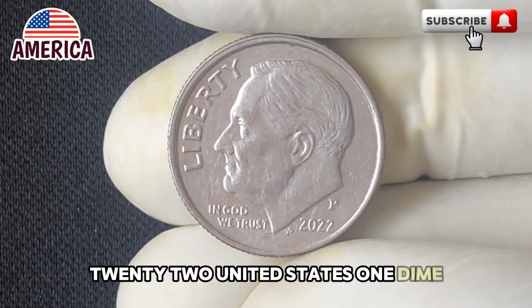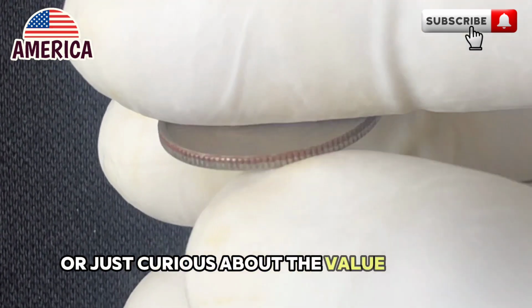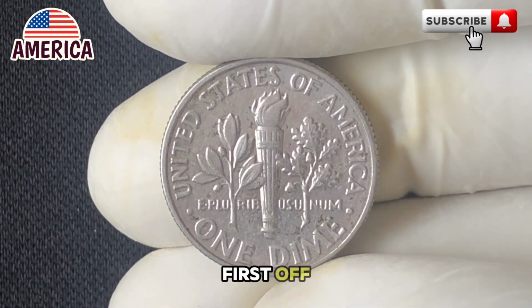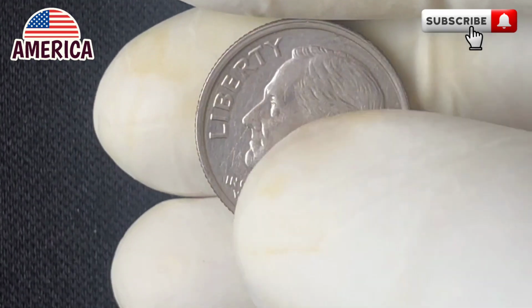Today, we're diving into the world of numismatics to explore the value and worth of the 2022 United States 1 dime. If you're a coin collector or just curious about the value of your change, stick around as we break down everything you need to know about this particular coin. First off, let's talk about the design and history of the 2022 1 dime.